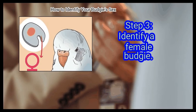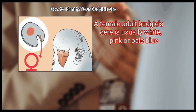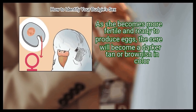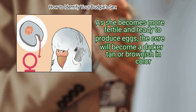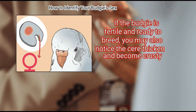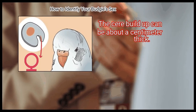Step 3. Identify a female budgie. A female adult budgie's cere is usually white, pink or pale blue. As she becomes more fertile and ready to produce eggs, the cere will become a darker tan or brownish in color. If the budgie is fertile and ready to breed, you may also notice the cere thicken and become crusty. The cere buildup can be about a centimeter thick.